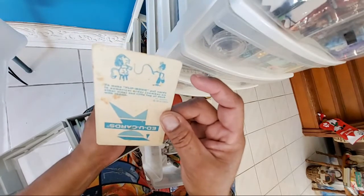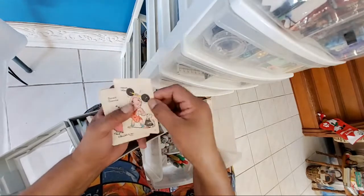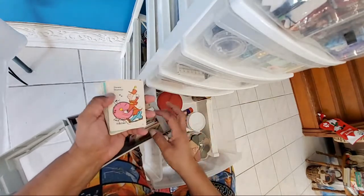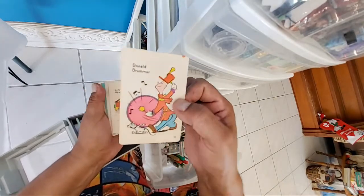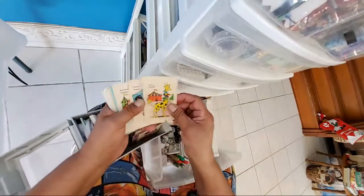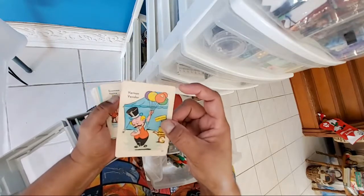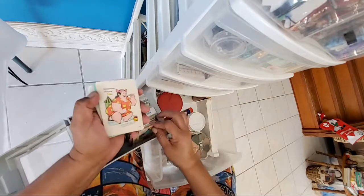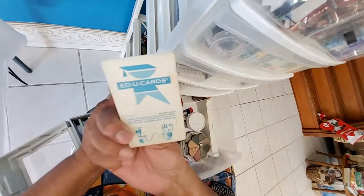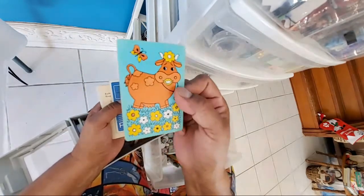To make flip move, put cards in numerical order. Okay, so it's some sort of game. Oh, see, there's a 33 down there. But I only have a couple of cards. There's Muscle Mike, Donald Drummer. Oops, I dropped it. Jerry Giraffe. Look at all these necks. Vernon Vender. Oh my goodness, these are adorable. Enormous Norma. Oh my goodness, that is totally not PC. And a pretty cow.